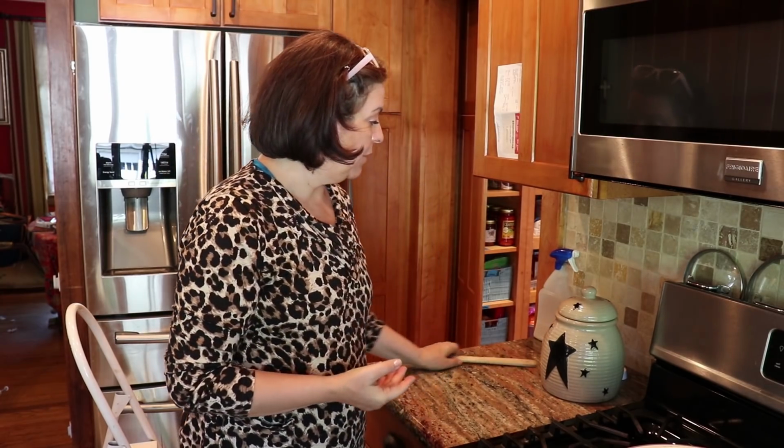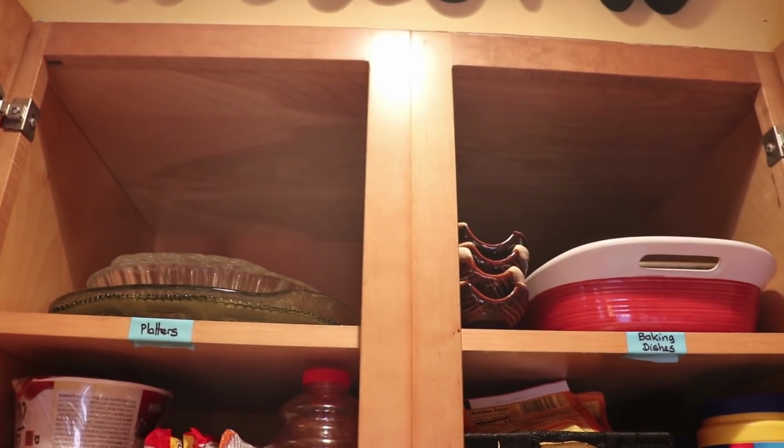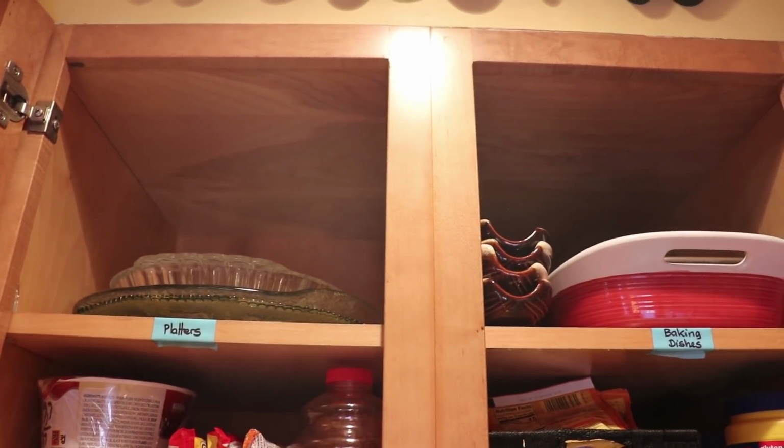Let me show you what the pantry looks like. I think that might be the most organized and the most common sense pantry organization since I've been trying desperately to organize my pantry. So mind you, this is the only area of the house and the kitchen where food is kept outside of the fridge.